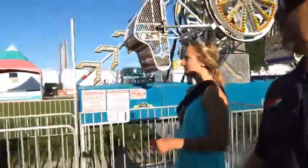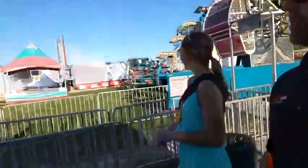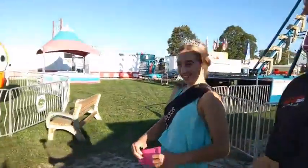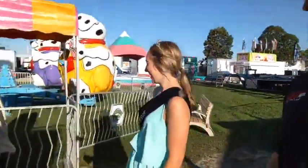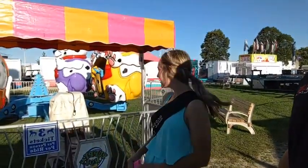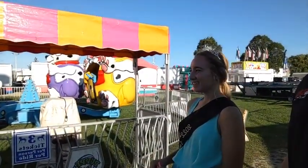Let's see what else. Way on the other side over there, that's where the games are, so you can test your skills over there and win a fish. Take a fish home with you. Look at the puppy roll. Looks like they sit inside and it spins in a circle.